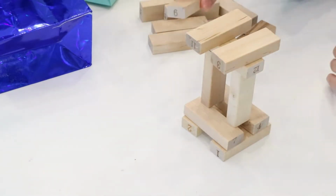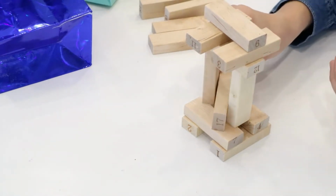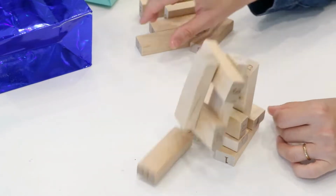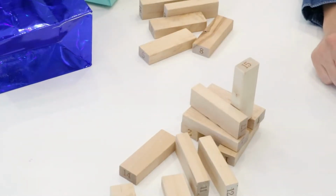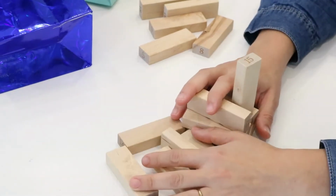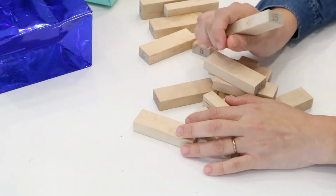Maybe I'll go like that. That looks like it was gonna fall down. And look, I can even put a block in between here like that. What do you think? This looks like a really strong... Oh no! I was gonna say it looked like a strong tower, but it really wasn't. It fell down.